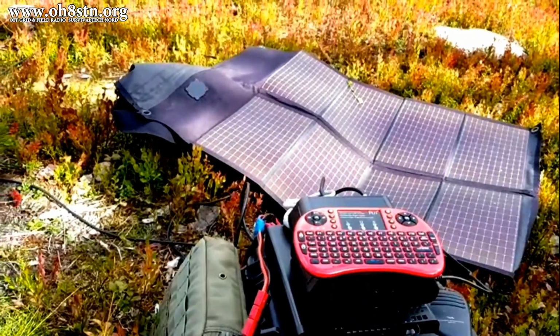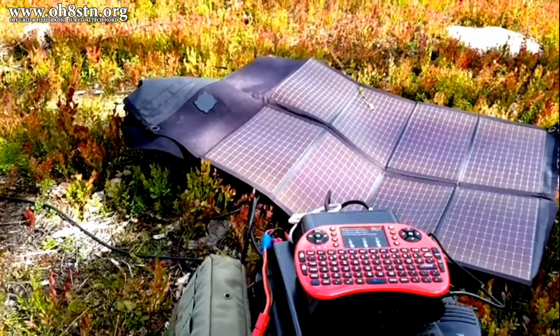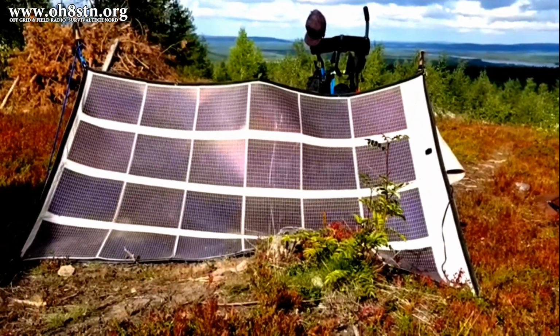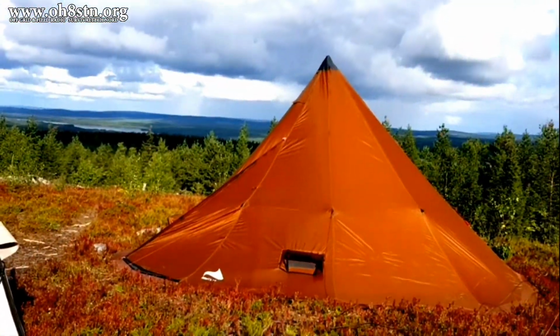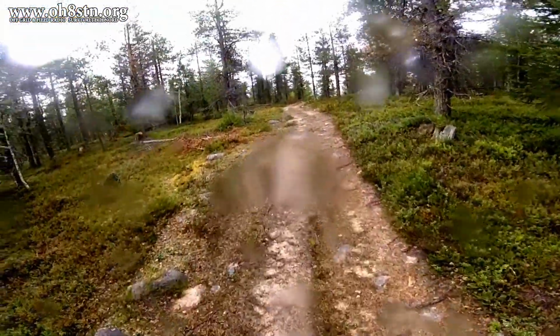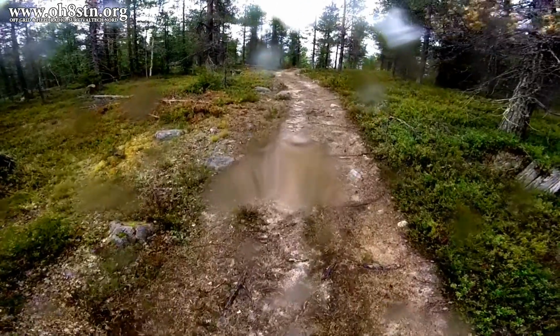In this episode, we're going to hike 13 kilometers to our camp. We're going to set up camp, set up the field station, do what needs to be done, then hike another 13 kilometers back to our pickup point. 3 days, 2 nights. It's a little different than what we're used to on this channel, but stick with me and I'll tell you all about it.